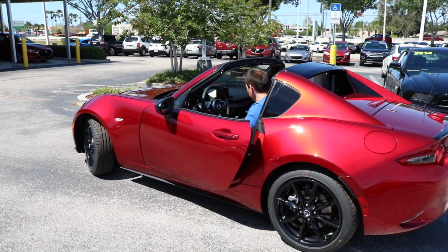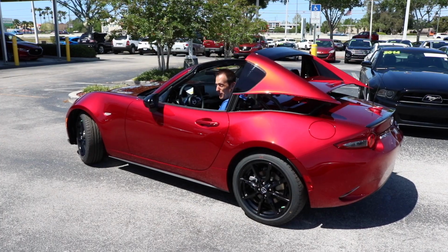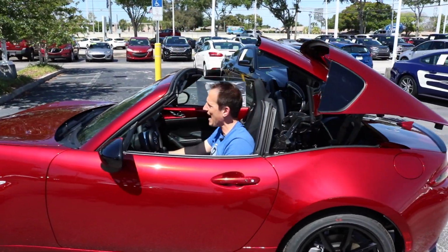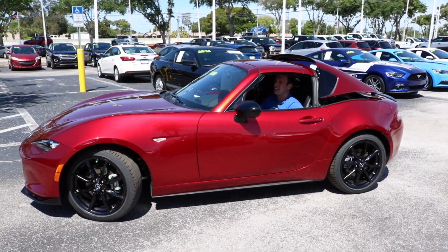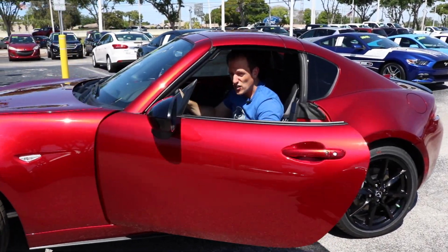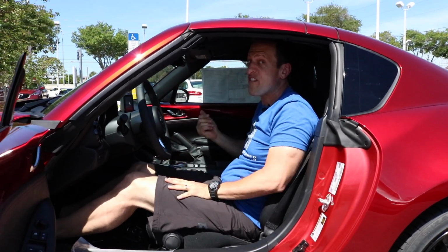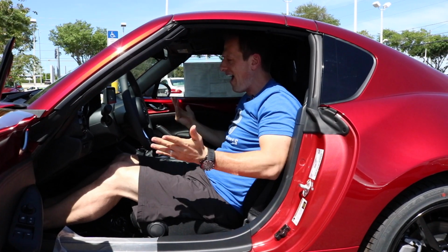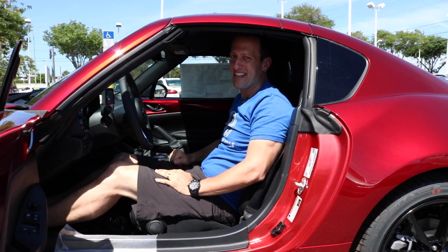But before we do that, let me go ahead and put the top back up. So you're just gonna push down on that tab button I showed you. It's showing me the operation on the dash, and really quick for what it is. I'm gonna invite you back in real quick just to show you the headroom. So even though I may look cramped, I don't feel cramped, and I still have space above my head, which is unbelievable in a car this size. But if you're ready, I'm ready. Let's go ahead and take this for a spin.